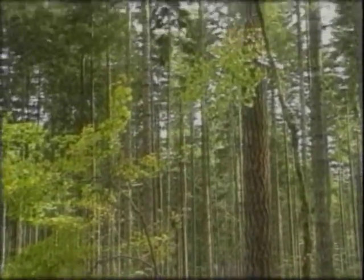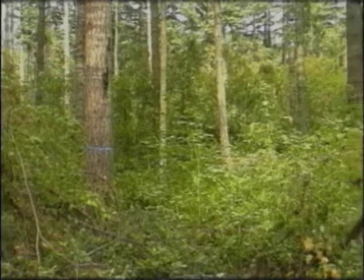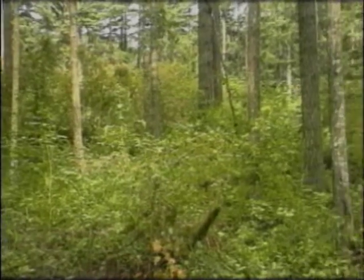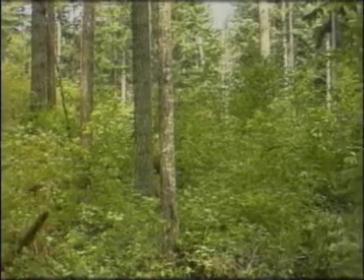Some of the objectives of this program are to grow large, high-quality logs that will give us a competitive advantage in the log markets of the future, to encourage understory growth that will develop into wildlife habitat resembling the late successional forests that normally take much longer to develop, and to generate current revenue through commercial thinning volume.